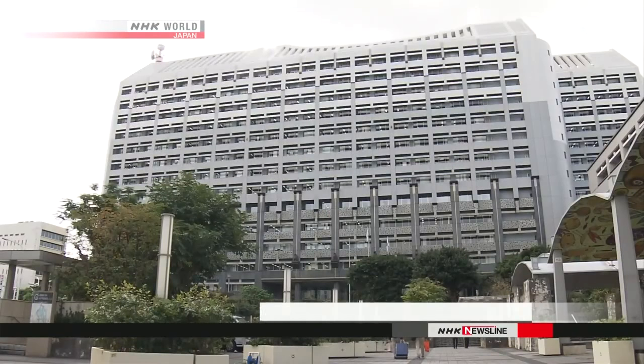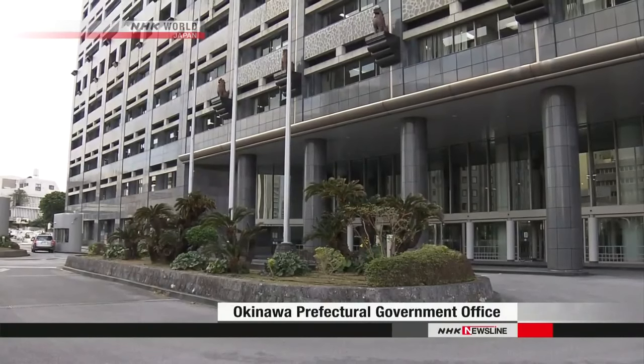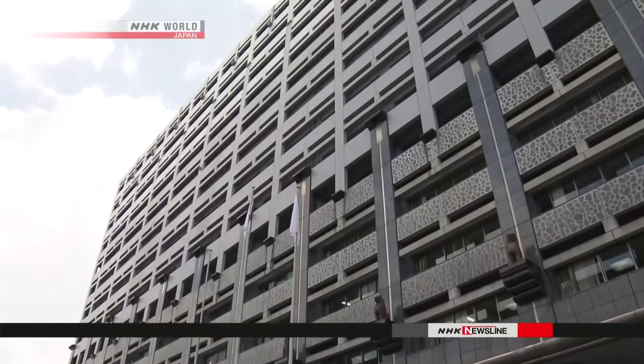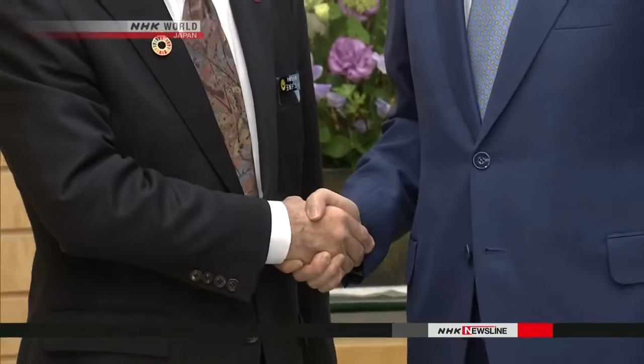In its latest back and forth with Tokyo, Okinawa is going to try to get an injunction revoked. The order was issued last October and gave the green light for work to proceed. Earlier this week, Okinawa's governor called on the prime minister to temporarily stop the work to have talks. That request, however, was rejected. It followed last month's non-binding referendum where 70% of voters in Okinawa opposed the reclamation work.